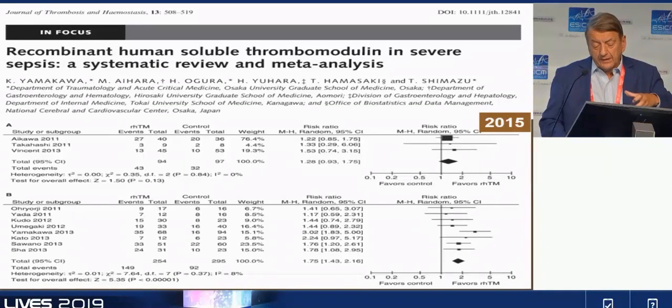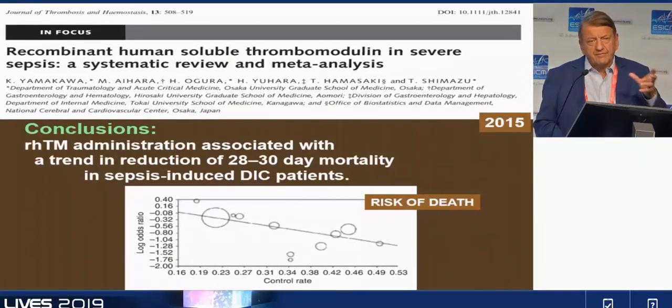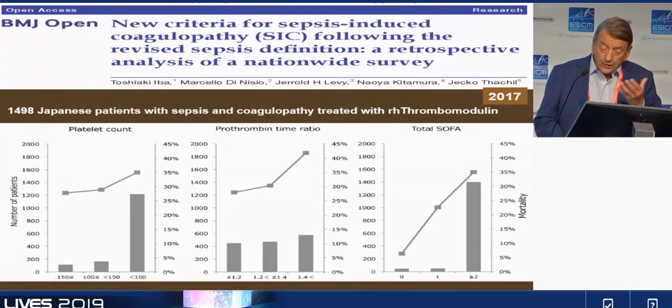So with recombinant human soluble thrombomodulin, it's the same thing. When you look at the risk of death, it seems to work better in patients with a high risk of death. And this has been, again, shown in recent studies. So there is quite a large literature, but these are not prospective randomized controlled trials. These are retrospective analyses of sometimes large databases, not small numbers, but large numbers.